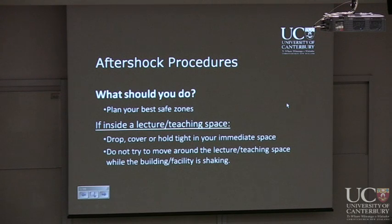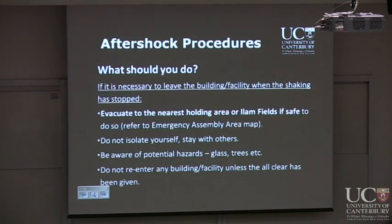Aftershock procedures, what should you do? Plan your best safe zones. If inside a lecture teaching space, drop, cover, hold tight in your immediate space. Do not try to move around the lecture theater while the building or facility is shaking. And what should you do? If it is necessary to leave the building or facility when the shaking has stopped, evacuate to the nearest holding area or Island Fields. Island Fields is a huge green space on the other side of Island Road. That's our main emergency assembly area.